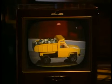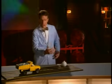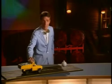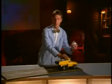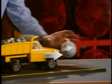Here's a truck full of marbles, and it's going down the road. It's got momentum. It hits a holiday ornament that happens to be hanging in the middle of the road. See, the ornament bounces off the truck. The truck transfers some of its momentum to the ornament.